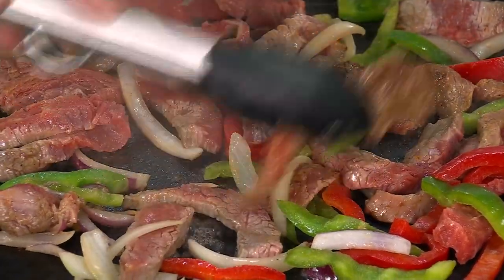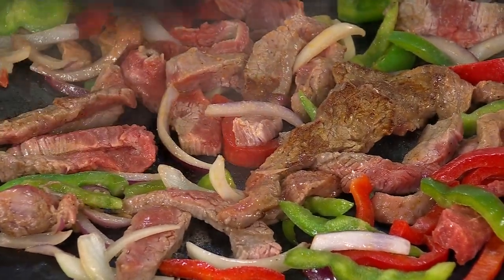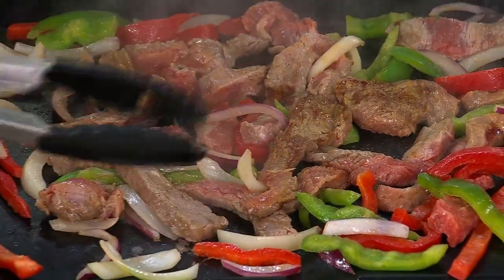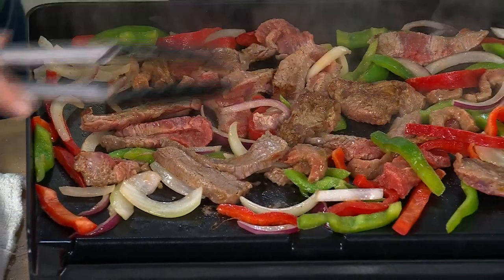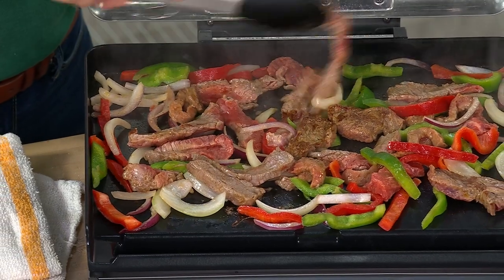But look at that caramelization already. That's because of that 500 degree temperature. I'm going to flip the pieces of meat around here so you can see. This caramelization is happening because of that high heat. If you were to try to do this in a frying pan at home, you risk boiling your meat because it's all in one big bowl, and you've got that curved edge on a frying pan.